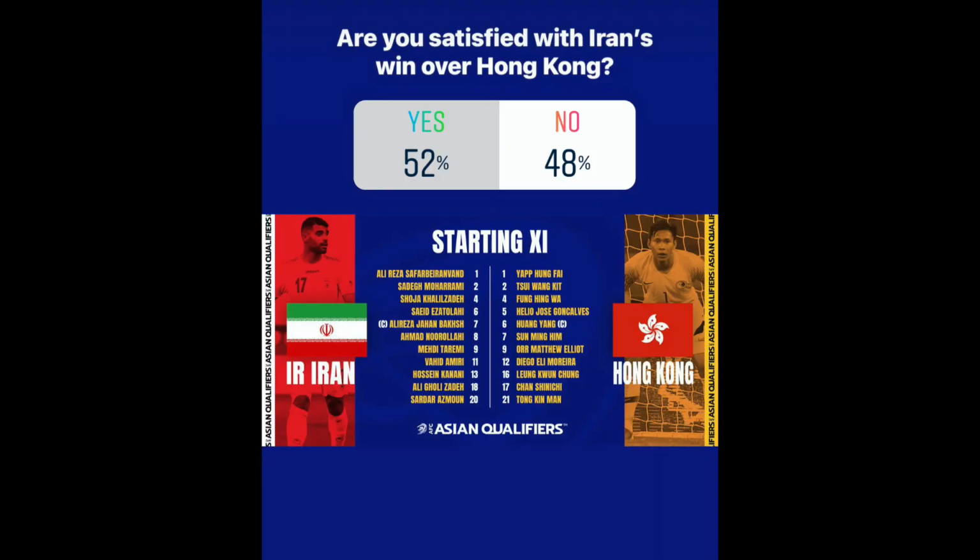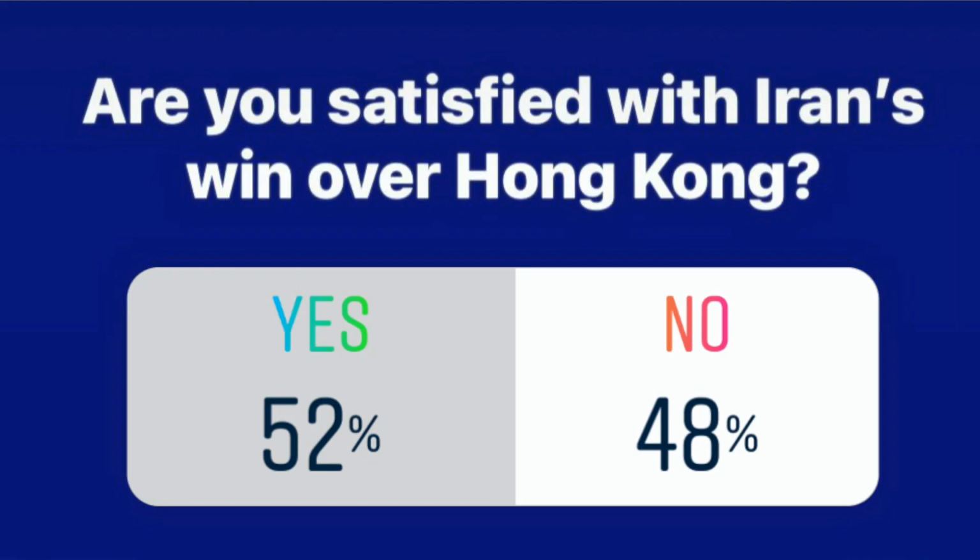All right, let's get right to it. Not only going to be talking about the positives, yes, a 3-1 win was good, but many Iranian football fans weren't too happy about this victory. And in fact, check out this graphic from our Instagram page. Here it was: Are you satisfied with Iran's win over Hong Kong? 52% said yes. 48% said no. That obviously shows that there is a lot of concern for Iran going into their next World Cup qualifying match.